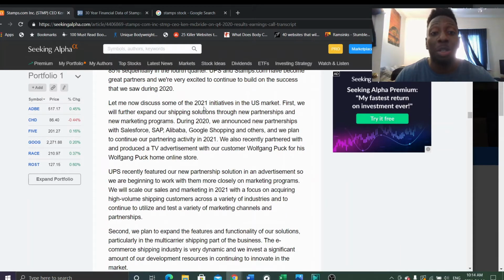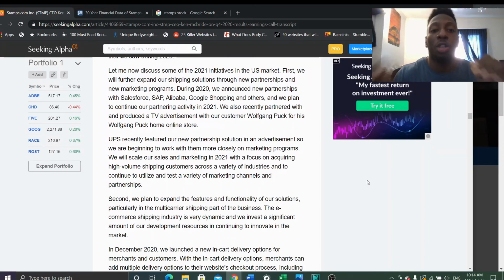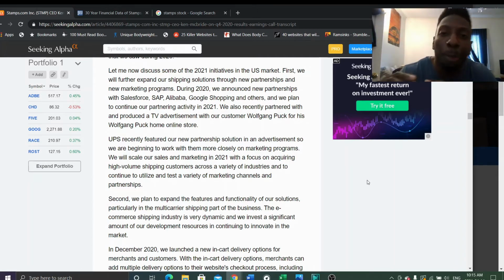Let's discuss some of the 2021 initiatives in the U.S. market. First, we will further expand our shipping solutions through new partnerships and new marketing programs. During 2020, we announced new partnerships with Salesforce, SAP, Alibaba, Google Shopping, and others. We plan to continue partnering activity in 2021. We also recently partnered with and produced a TV advertisement. Okay, whatever, but you can see they're partnering with all these huge names.